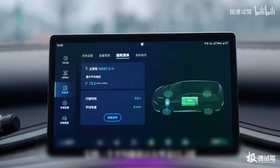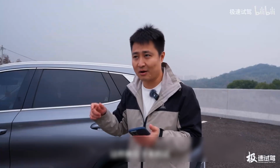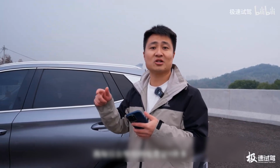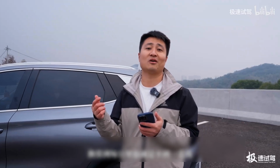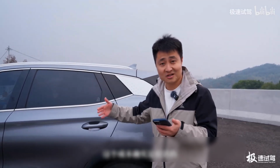According to the central control screen, the average energy consumption is 13.3 kilowatt hours per 100 kilometers. This translates to an electricity cost of just over 9 yuan per 100 kilometers, or less than 0.1 yuan per kilometer. This cost is incredibly low, especially when compared to fuel cars. It almost feels like driving for free, highlighting the economic benefits of electric vehicles.